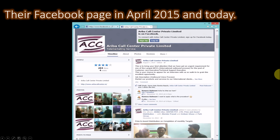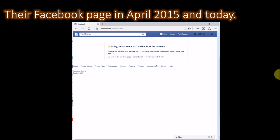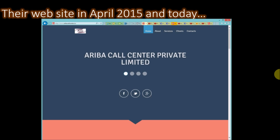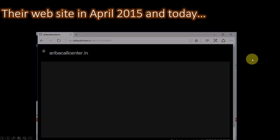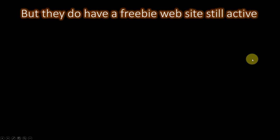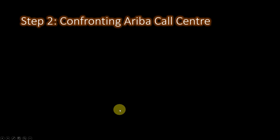So that was their Facebook page in 2015. Their Facebook page looks like this today. They quickly brought that down. Their website in 2015 you've seen, and this is what it looks like today. And oh dear, it seems to have expired, and the domain expired back in 2016. However, they are still active. They do still have a free website. It doesn't require any kind of registration. Their obvious mistake with the last website, and they're still at the same address.